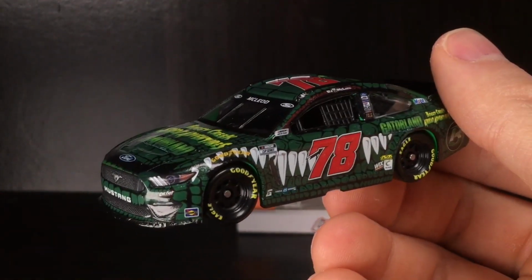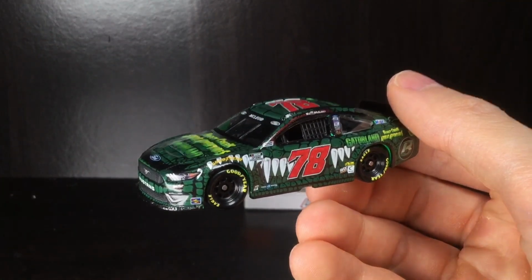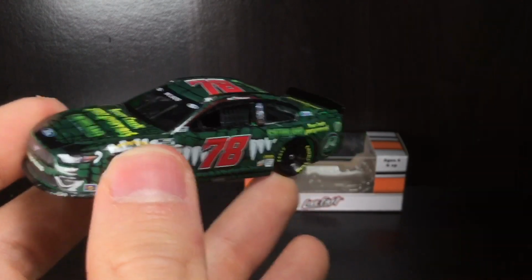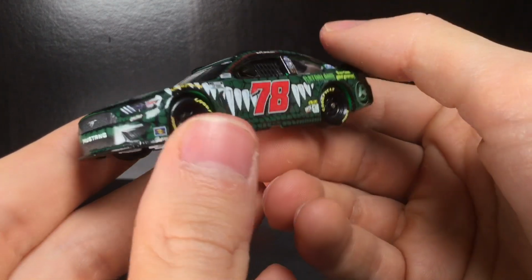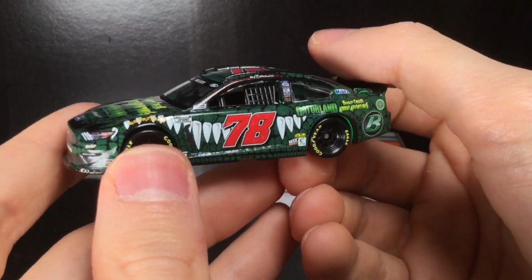Guys, I'm loving this diecast. If there's one car you could get right now, this might be it. I mean, we already know the J.J. Yeley car is getting rarer by the day. The Austin Cindric 33 car, I feel like, is going to do the same thing. Who knows, right? You never know when it comes to diecast, but I'm telling you, there's going to be a lot of people who are going to miss out on this car.